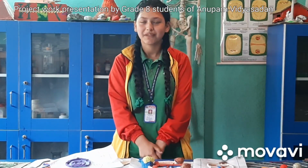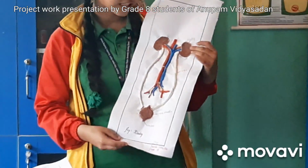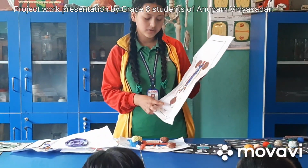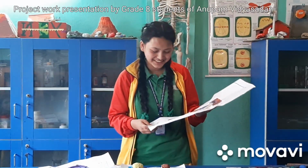I am Arika Shrestha, standing in front of you all to show the project work which was given by our science teacher in the vacation of Dashain and Tihar. I have made a kidney model. In every human body there are 2 kidneys and 2 ureters, and a urinary bladder. The urinary bladder stores urine when it is received from the ureter. Thank you.